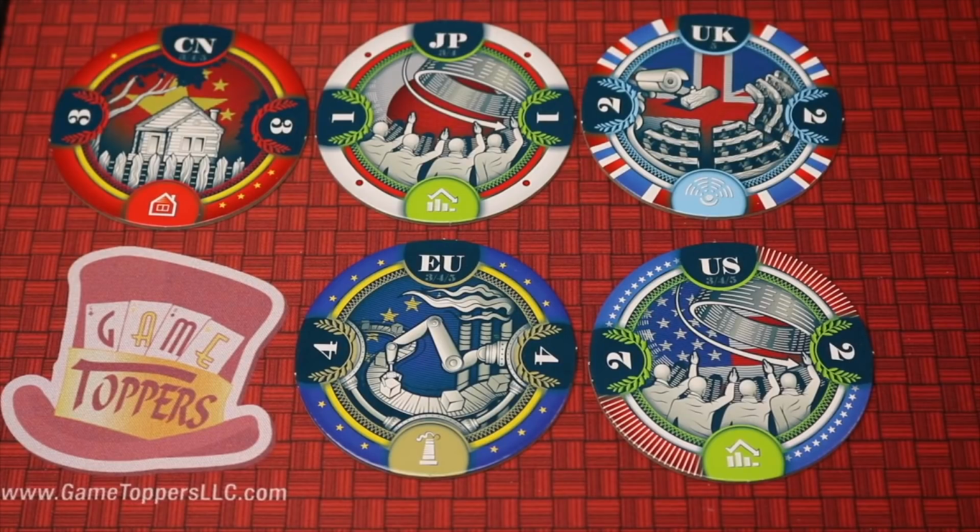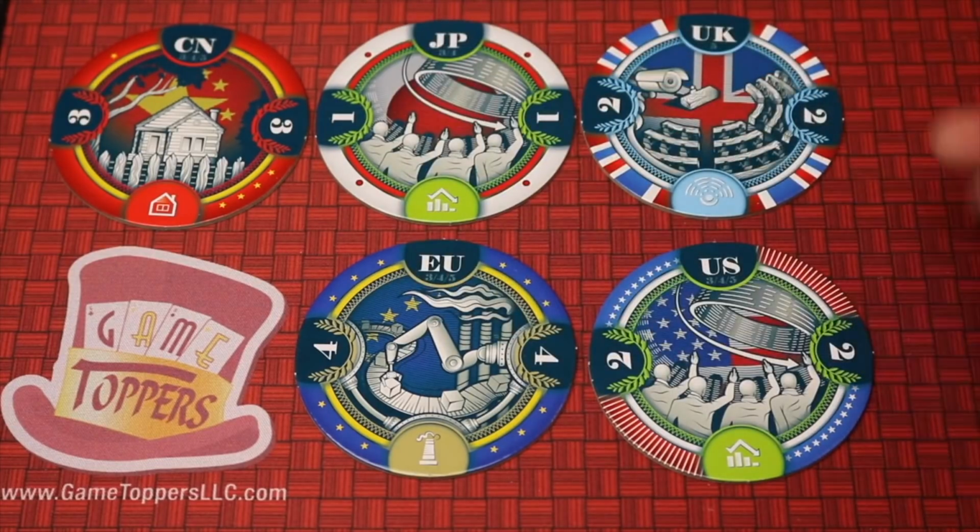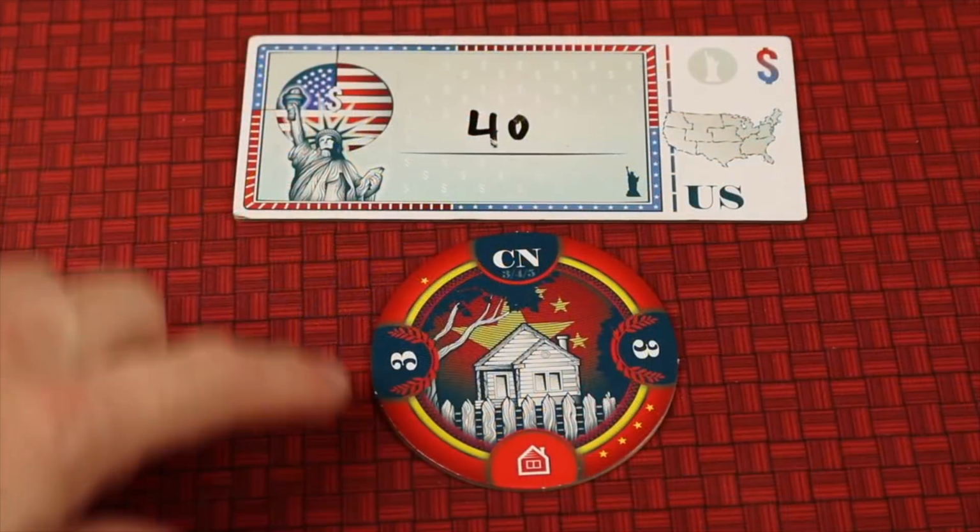Number 8 is a blind bidding game called QE, which stands for Quantitative Easing. This is from BoardGameTables.com. And essentially in this game, you are all different countries infusing money, you're essentially printing money into the economy.